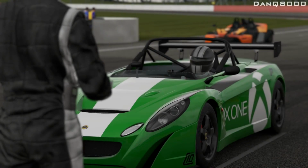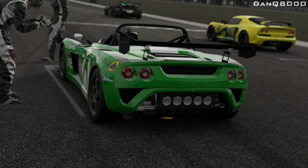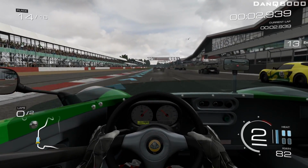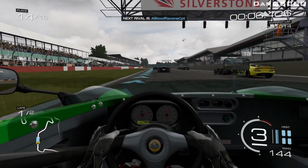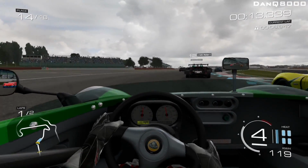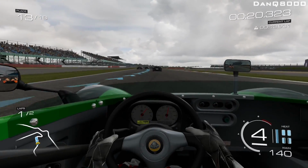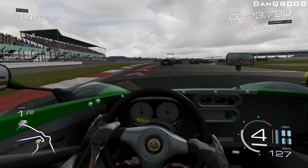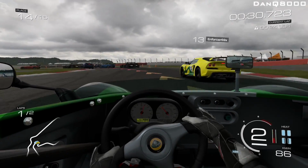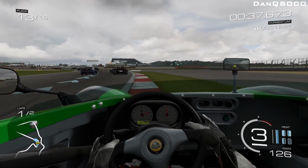Alright, let's give it a whirl. I'm interested. I wonder what everyone's dominantly driving. There's an Exige over there. I forgot I'm shifting. That was a good start, man. Look at this thing, man. It's quick. Look at that cornering. Ah, oh, shit.